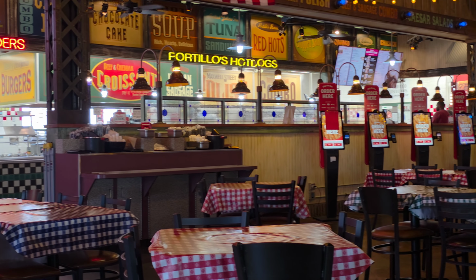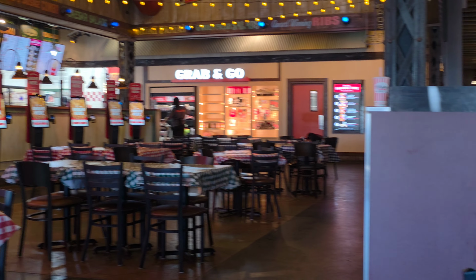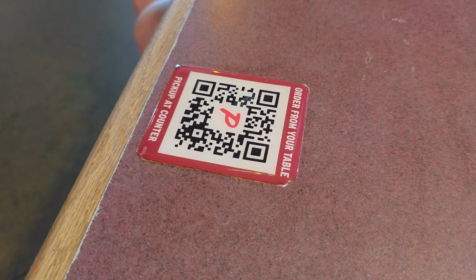And you can see, you can order on the screen there. And on the table, it has the thing here to order. They have stuff you can grab and go here. And the menu up there.